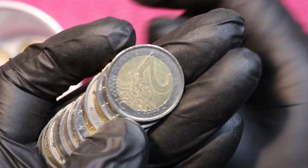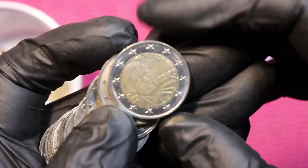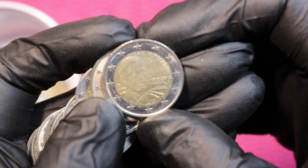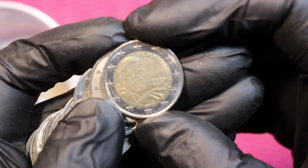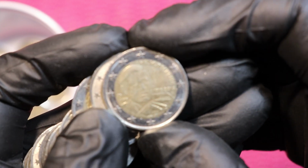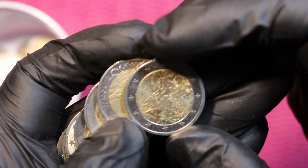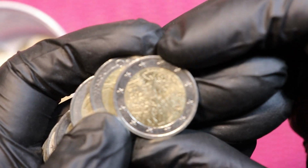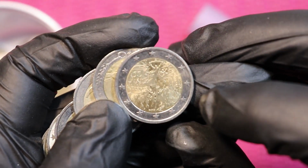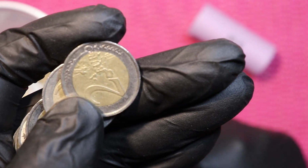Italy 2002, Spain 2002, and here we go with the next commemorative. Germany. Helmut Schmidt smoking his invisible cigarette. Germany. Fall of the Berlin Wall again. But again, it's the D for Deutschland. Second one from the hunt.